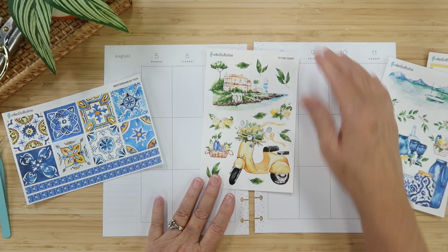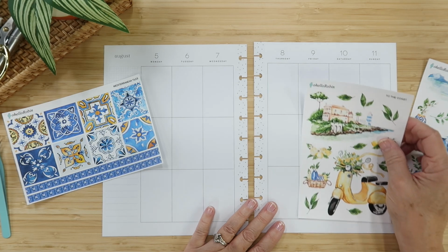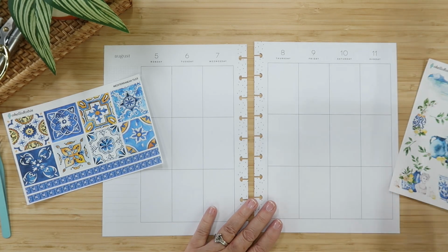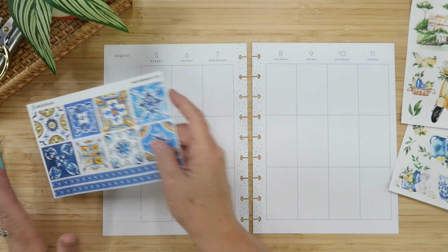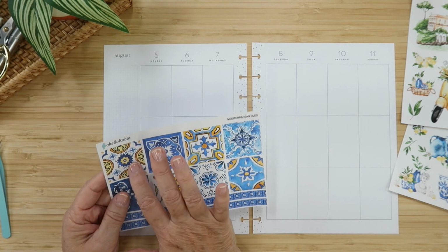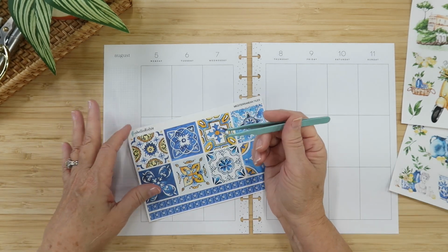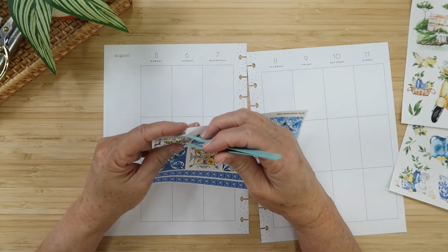This coastal vibey influence for sure. I really want to use this scooter, and she is quite large, but I think we can make it work. I think we're going to pull the page down and take advantage of that, and I want to use all of these too, and maybe we'll use these to help pull the page down. I think we should just get started. You know what I'm saying? Sometimes you just need to start. So let's pull the first tile off.